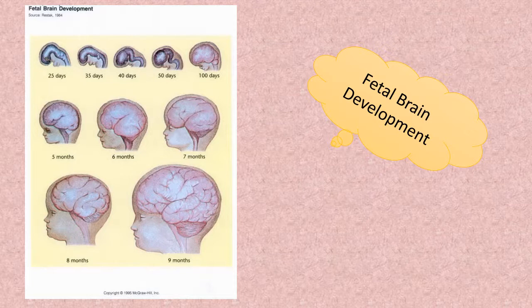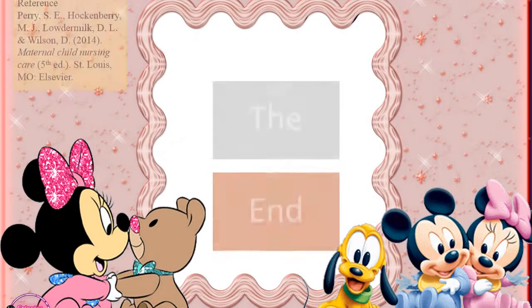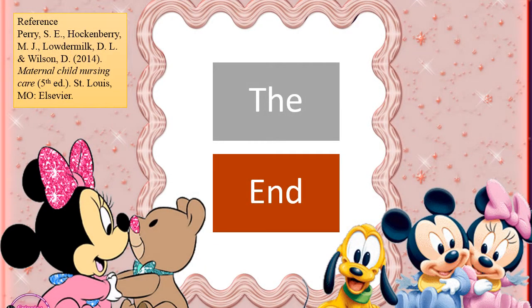From the 29th to the 40th week, which is the third trimester of pregnancy, the brain only grows in size, and there are only a few brain developments. This concludes NICU Part II.